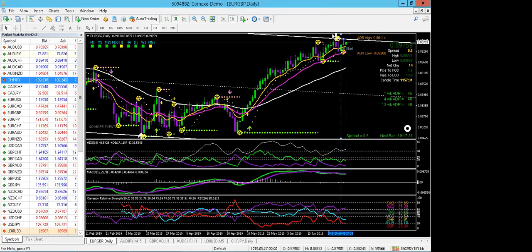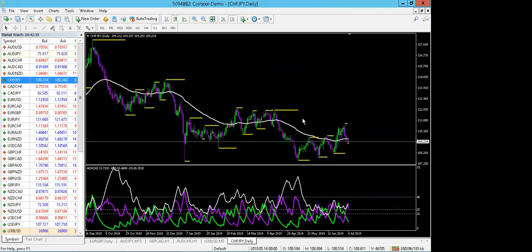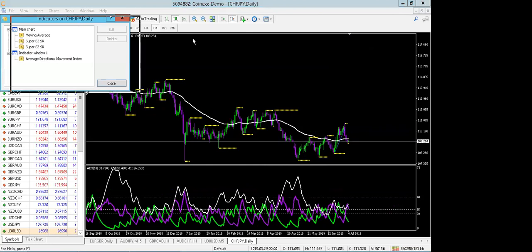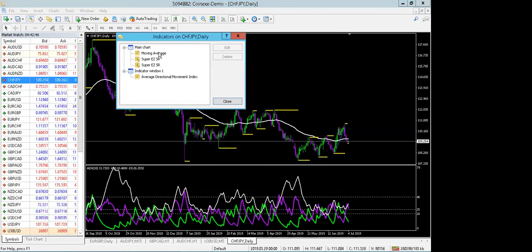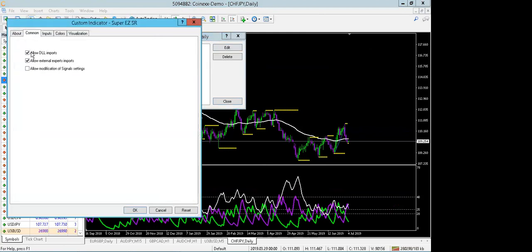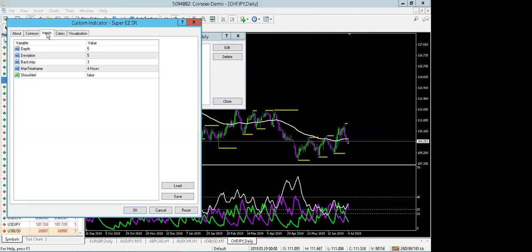The super easy values you just added to the previous chart. Let's take a look. Jaleesa Ball, I love your name, it's so unique. So if I right click on my chart, let's go to indicators. This is a pretty naked chart in general. I love my 50, so I'm going to leave that there. My first one I added, my favorite, obviously we have to click allow DLL imports. We're keeping all this the same. These are the settings, based off of the back step and the deviation, and how it determines where they go. So don't mess with that.